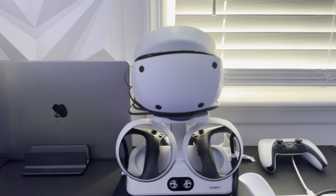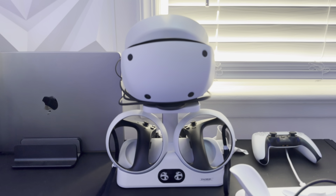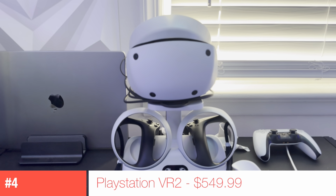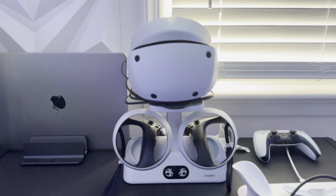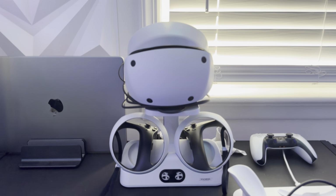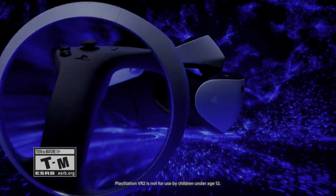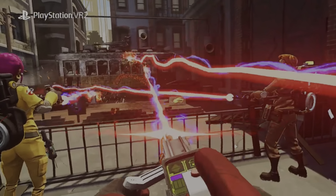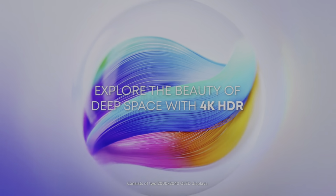The next one here coming in at number 4 has of course got to be the PlayStation VR2. This thing is obviously awesome. I've had a ton of fun with this thing here. And the PlayStation VR2 has a ton of great games. You guys will see my top list of PlayStation VR2 games later this week. And there's so many great games. Resident Evil 4 just came out. Gran Turismo literally made me get a wheel just to play that game. And the PlayStation VR2 has been great.